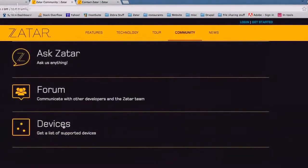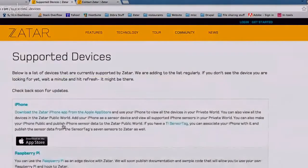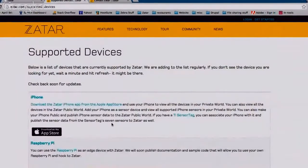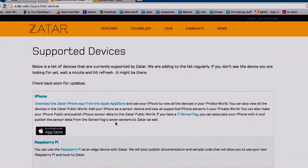And here's a particularly important part. This is our supported devices page. So these are all the devices that are currently supported by Zatar.